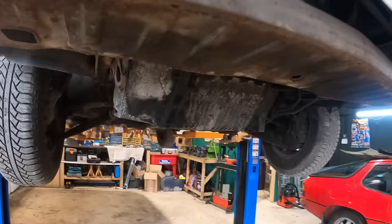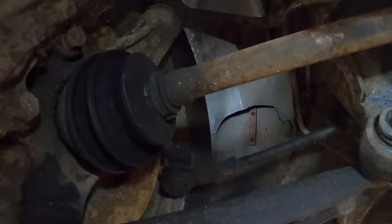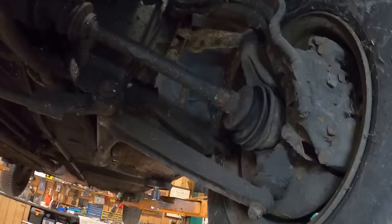Track rod end offside, that one there. So I can't see any movement in that. I'll have to get a bar on it. But yeah, okay, what was the other weldy bit? Let's have a look.